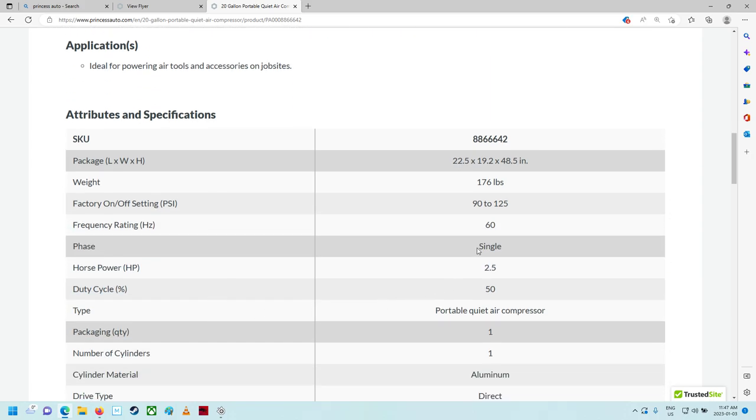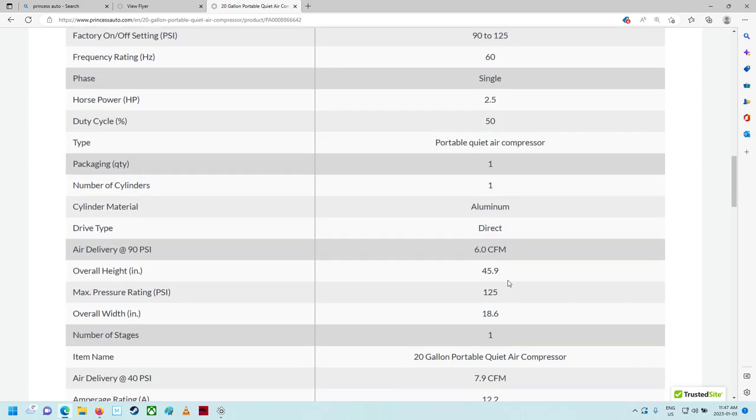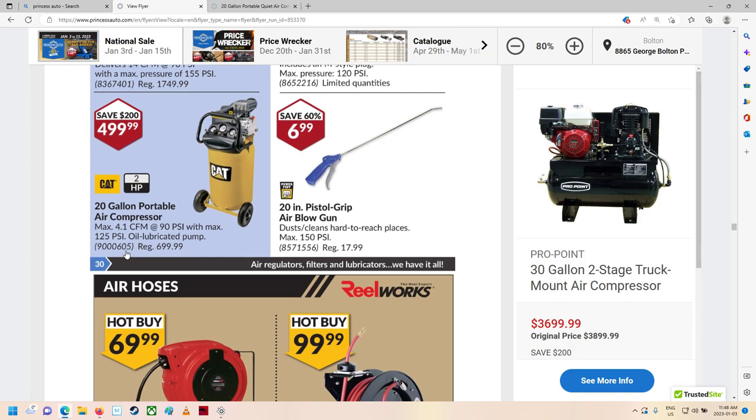I don't know if it's going to tell us on here. Yeah, there's 6 CFM at 90 PSI. So, I mean, that's not too bad. That's really all he needs. It won't keep up to sandblasting or any of that stuff, but he doesn't do any of that. So anyways, all good. This one's quite a bit smaller, 4.1. This has got an oil reservoir. Yeah, okay.